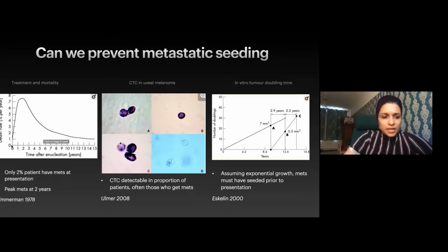So that doesn't really make sense, does it? If you take an eye out here and they've got a big tumor and you enucleate the eye here and you remove the whole tumor in one go, why is it that 2 years later is when the majority of patients get their metastatic lesions? So it must be that before you took that tumor out, some of those cells must have escaped the eye, gone through the bloodstream, and traveled to the liver. So actually, does removing that tumor and removing the eye make a bit of difference to your outcome?